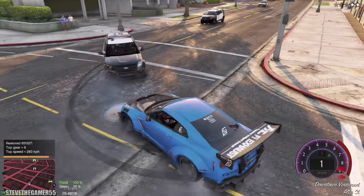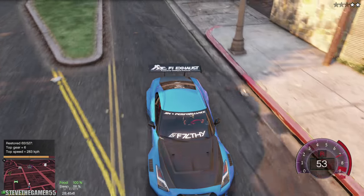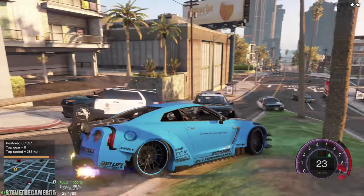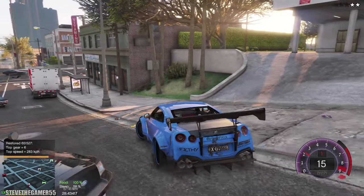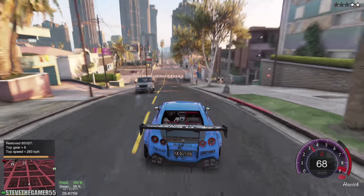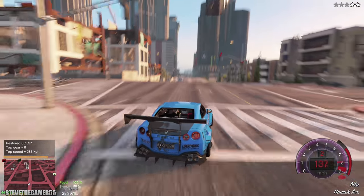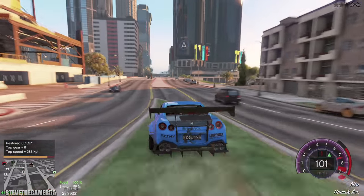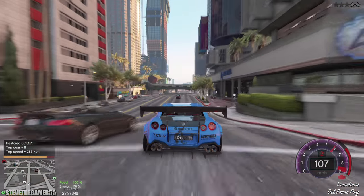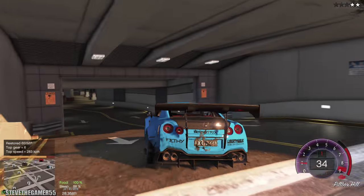Yo, it's really hard to control this GTR, though. Oh, shoot. I knew something like that was going to happen. Nice try, officers. All right. We're going to go to our regular spot and act like nothing like that happened. Even though I got the bumper hanging off the GTR right now. Oh, they lost. Yo, we lost him already. Okay, let's go right in here.